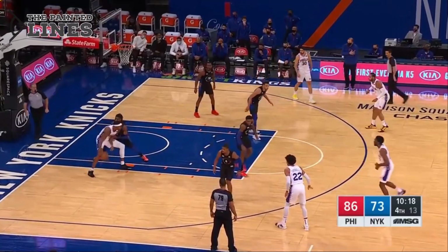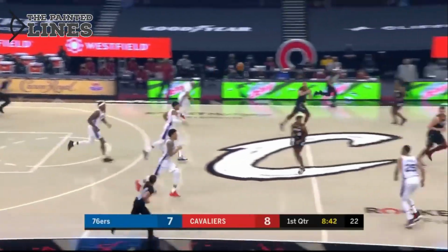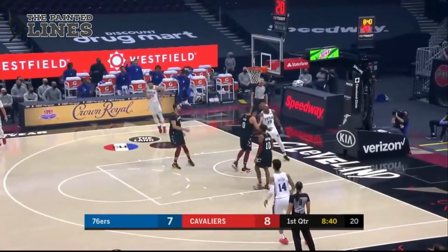Howard. Does Howard have a hook shot in his arsenal? He goes at Nerlens. Yeah. Well, there it is. Howard decked Andre Drummond, 5-on-4 back the other way. Simmons to the paint, deals to Howard, who runs the floor.